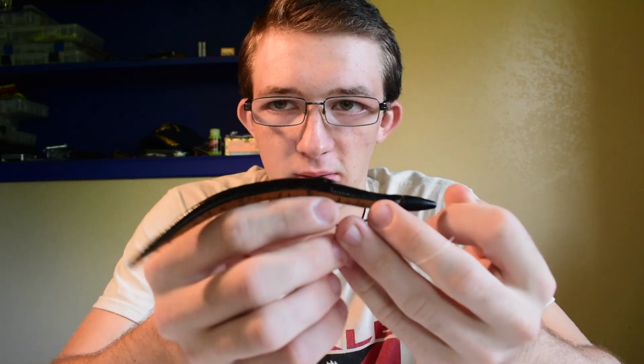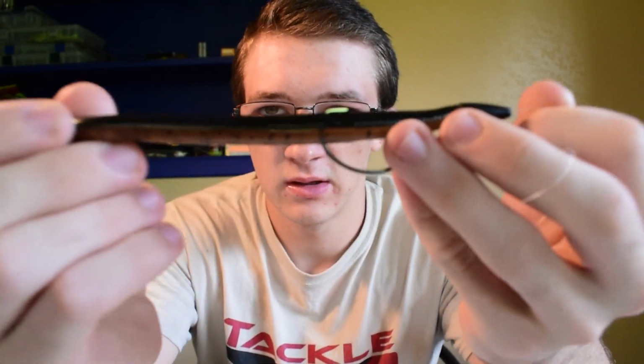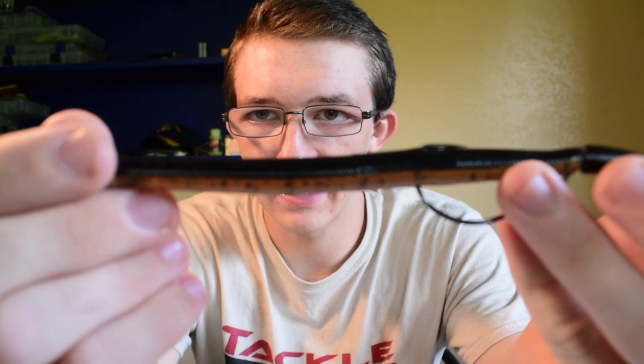So that's another reason. But the reason I use stick baits is obviously because it's versatile. You can throw it in so much stuff. It's very slender, so you can throw it in pads. You can basically punch this if you really want to.